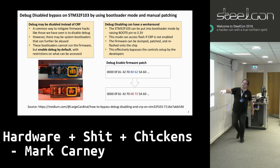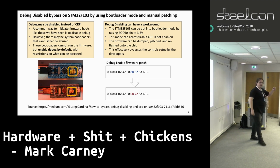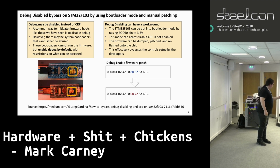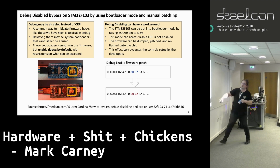So here's what's happening. This is an STM32F103. Who's heard of these? Anyone not heard of these? Okay, a few people. They're very well known. They're little core ARM32 chips. They're absolutely brilliant, lovely, very cheap, very powerful, very fast. They work really well. However, these are the boot pins.